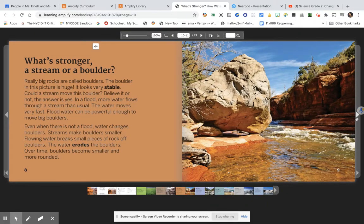Oh, what's stronger, a stream or a boulder? Let's look at this photograph. Here I see a picture of a huge rock, and when it's that big, it's called a boulder. That's right, a boulder. Around the boulder, in front of the boulder, I see a stream of water. What's stronger, the stream of water or the boulder? Well, the boulder's made out of rock. Look at this water.